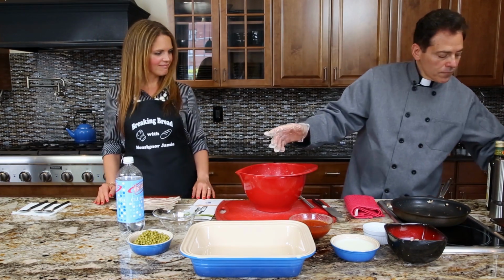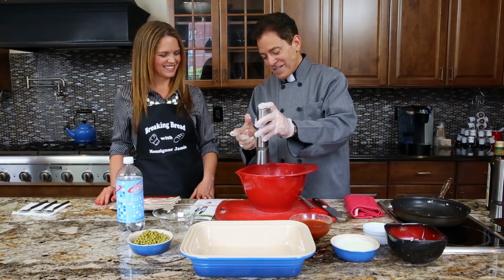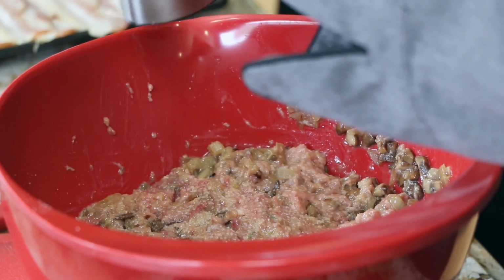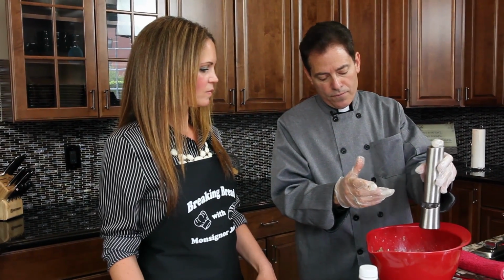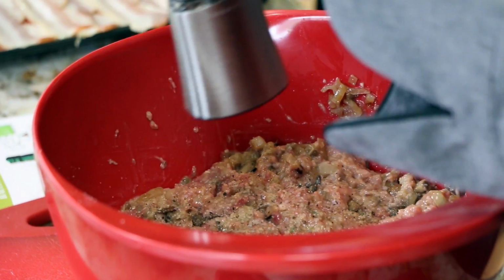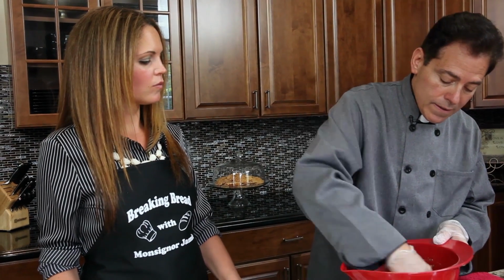A little salt, a little pepper. That saves time. Now, if I didn't have the mushrooms and the onions sauteed in the olive oil, and the club soda with the bread, and if it was a little dry, then I would add a little bit of olive oil into this mixture here.